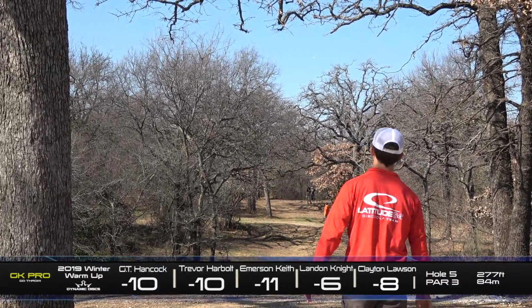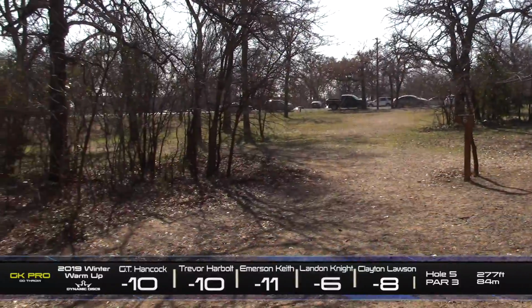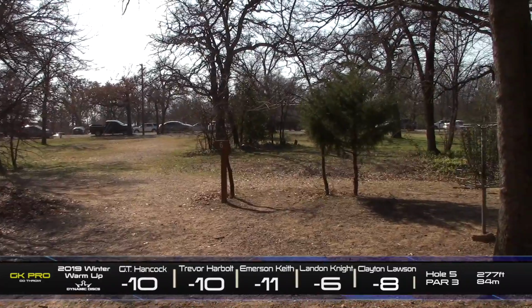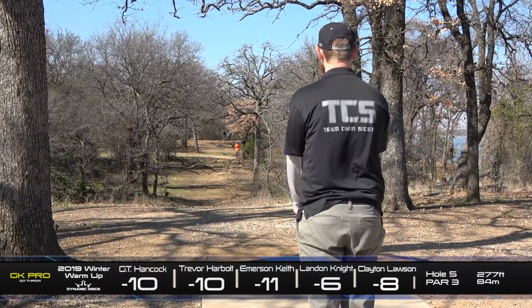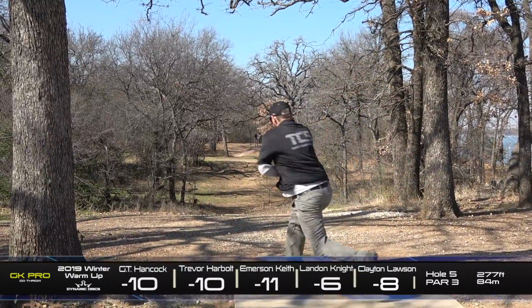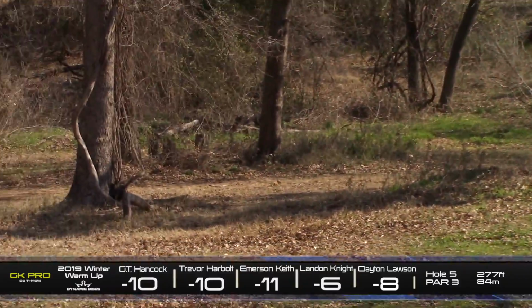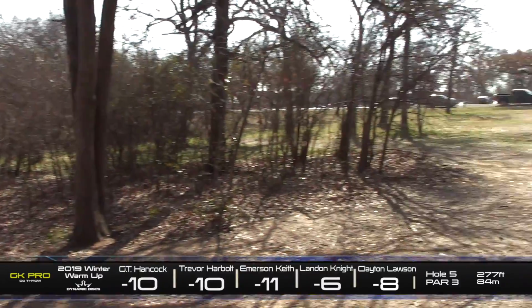That's looking actually really nice. I thought I was going to hyzer out more, but he's cruising over those trees, and he'll be just a little short. He's going to be about 45, 50 feet from there. Hopefully he doesn't have any branches in his way. That seems to be the trend. And GT just threw that a little bit too right and caught that bush.